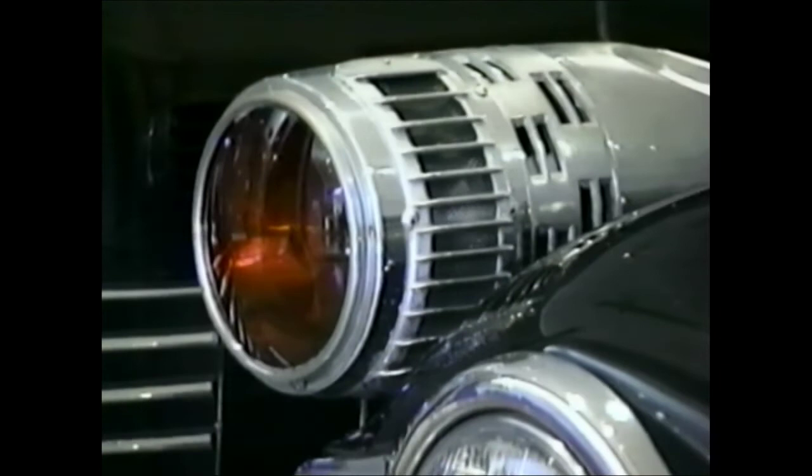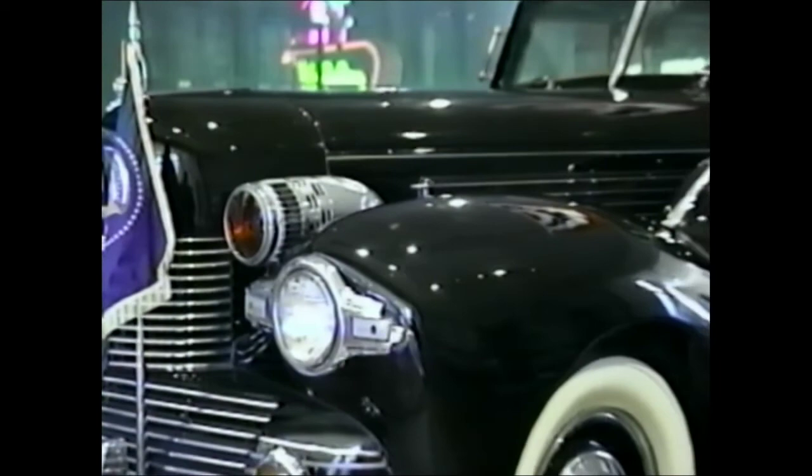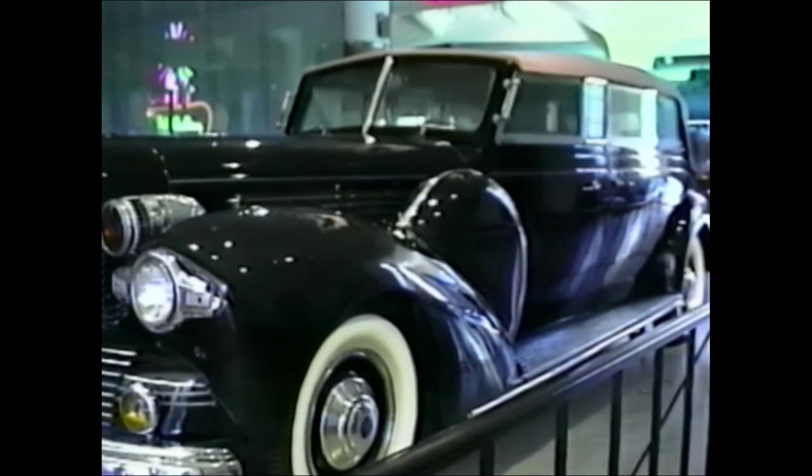Faithfully serving Presidents Roosevelt and Truman for 11 years and over 55,000 miles, the Sunshine Special was transported throughout the world. It was retired in 1950 and is on display in all its original glory at the Henry Ford Museum in Dearborn, Michigan.